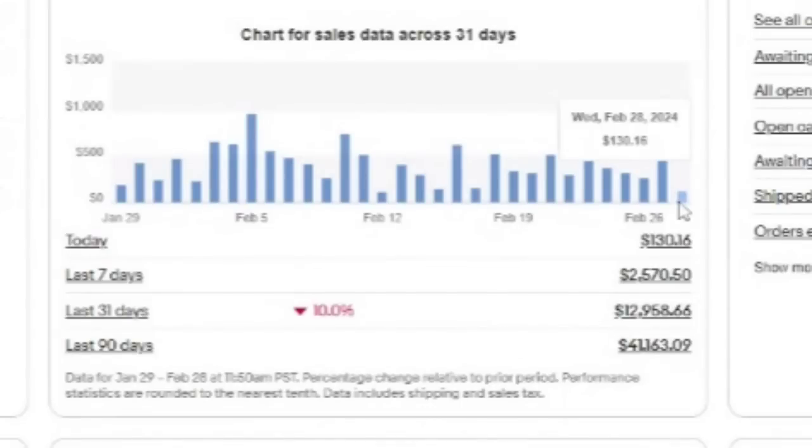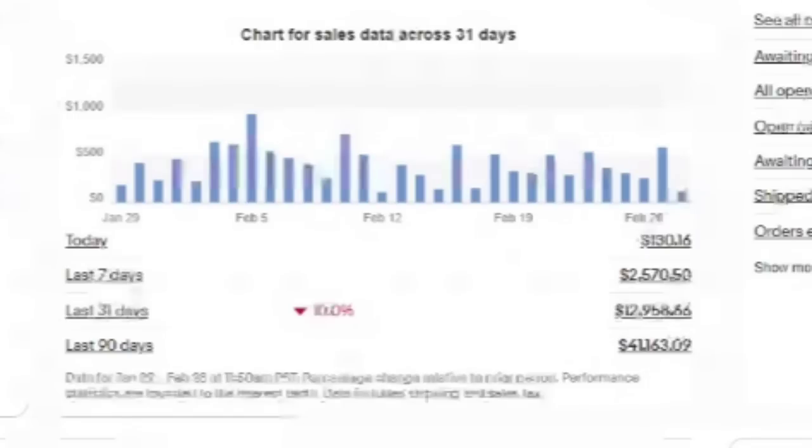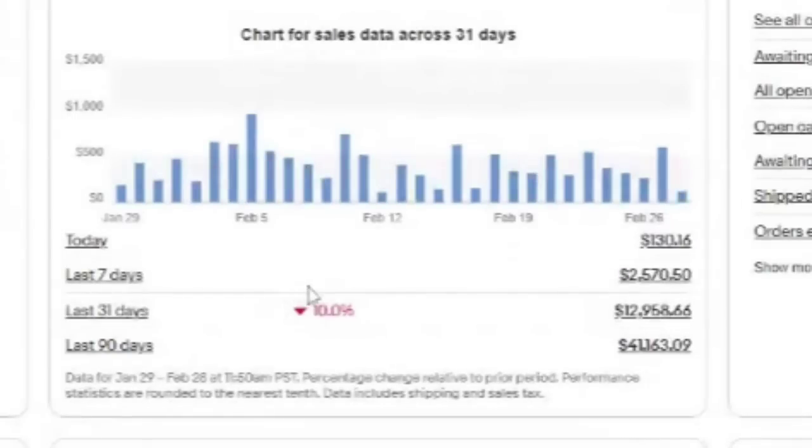You can see today is a little slower. We have $130 in sales. Yesterday, though, we sold $609. We have $2,500 for the week and almost $13,000 for the month, which is down 10% from the last 90 days. So I always like to show you guys this, so I'm being completely transparent with you. Of course, this is total sales. This is not profit, so just keep that in mind.